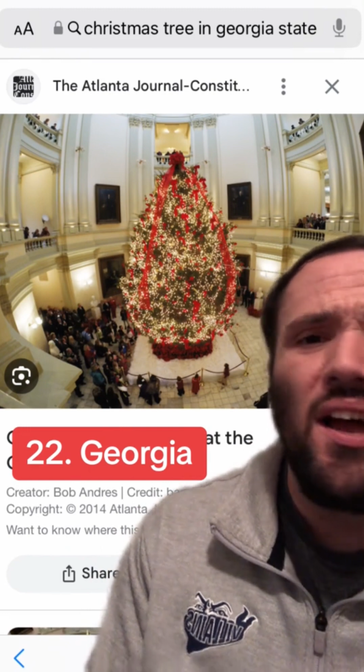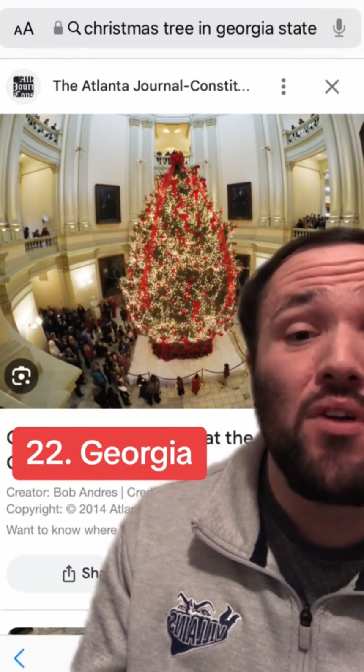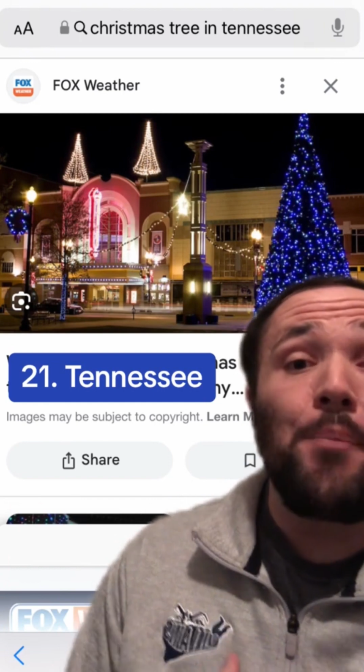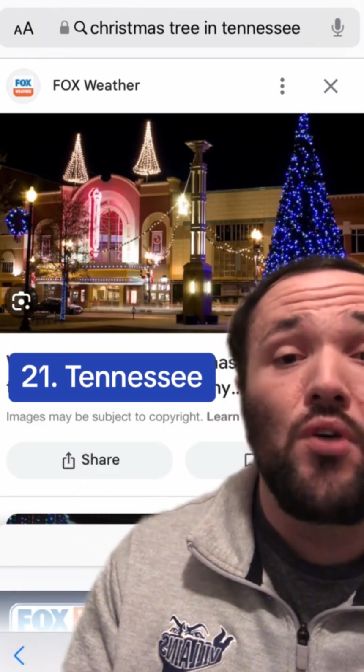22 is Georgia. This is gorgeous, a very large tree, and I like the red ribbons hanging down from it. 21, Tennessee. Some might argue the last few should be ahead of this one, and I would be okay with that, but I personally prefer the bright blue lights of this one, and you got some other trees here, so that's why it made it this far.